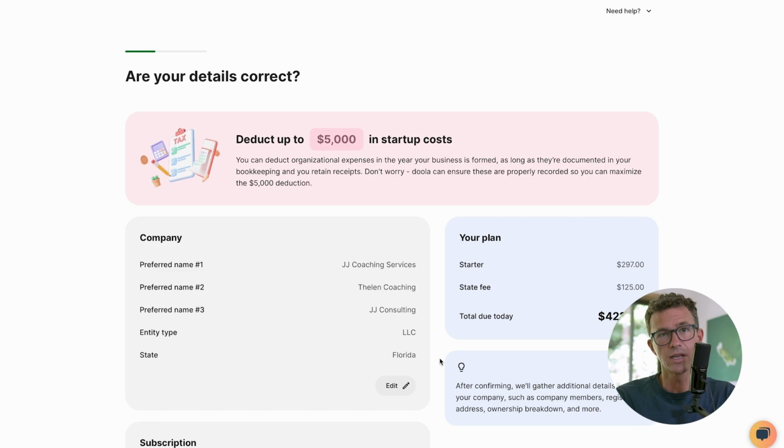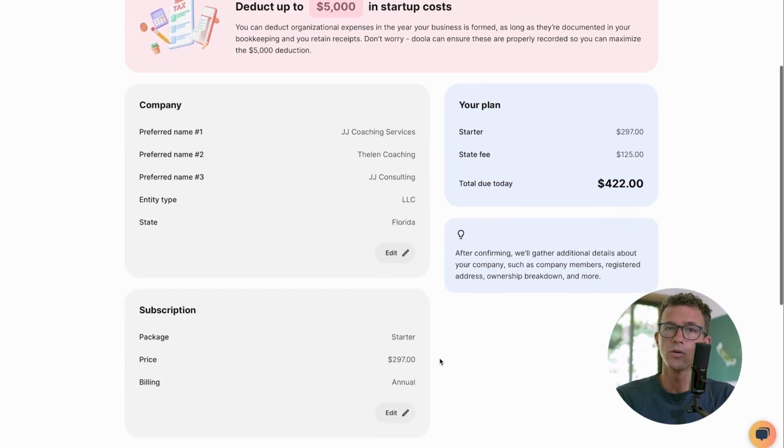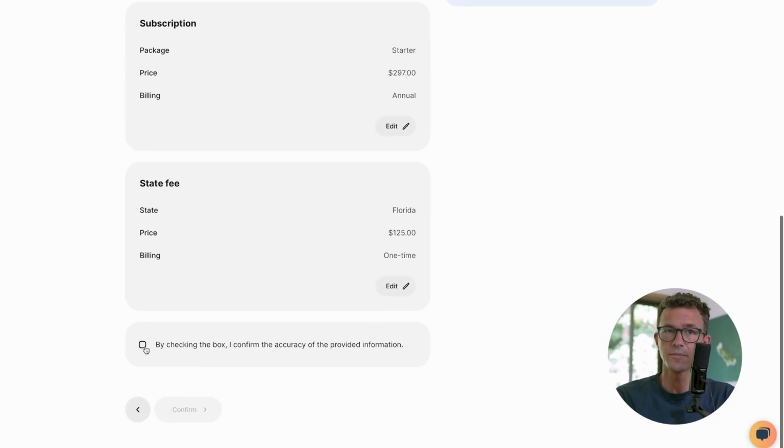You'll also see on the right that after confirming, they will gather some additional details about your company, such as company members, registered agent address, ownership breakdown, and more. Down below, more detail about the subscription and state fee. Check this box if you reviewed the information and it's all correct, then you can click Continue.